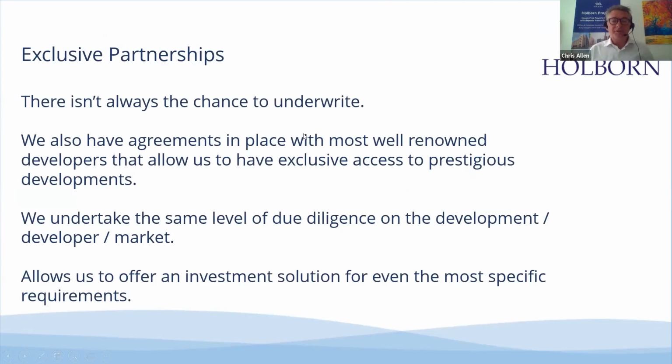I mentioned earlier on 7. There are others that we do business with. We hopefully can cope with all appetites. We have agreements in place with these developers that give us exclusive access to these developments, which means you're hopefully going to get the project you want in the right town, the right purchase price, and arrange the mortgages.